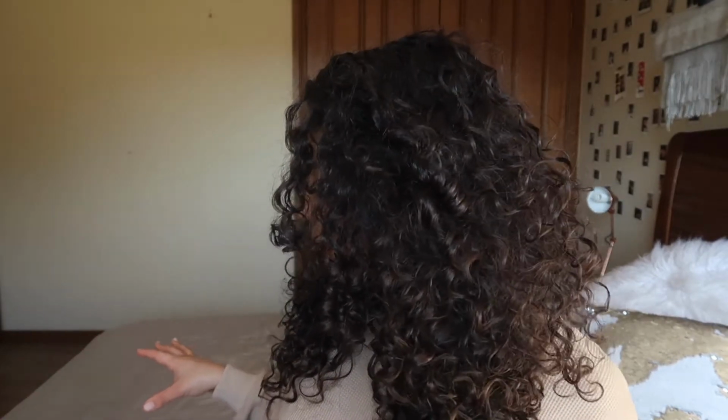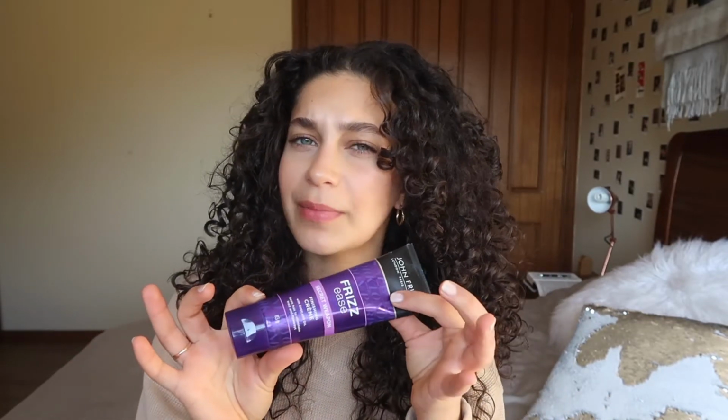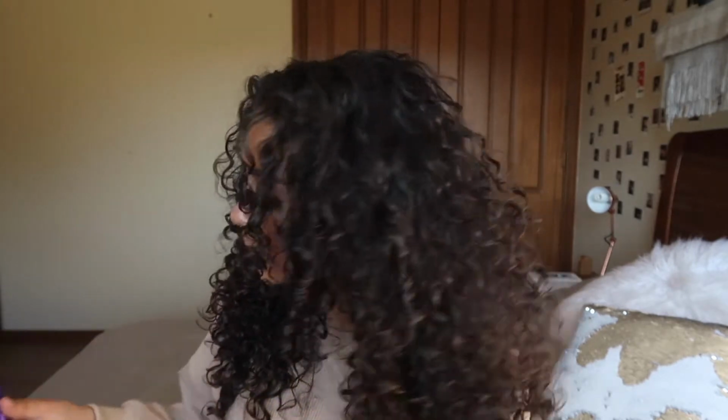So next up, if you take it a little bit too far with the fluffing and you want to tame a little bit of frizz, if you happen to get any, that is when I like to go in with the Frizz-Ease Secret Weapon Finishing Cream. So this is also from Junfrida. I love this product. This is probably my third bottle. I'm nearly finished as well.